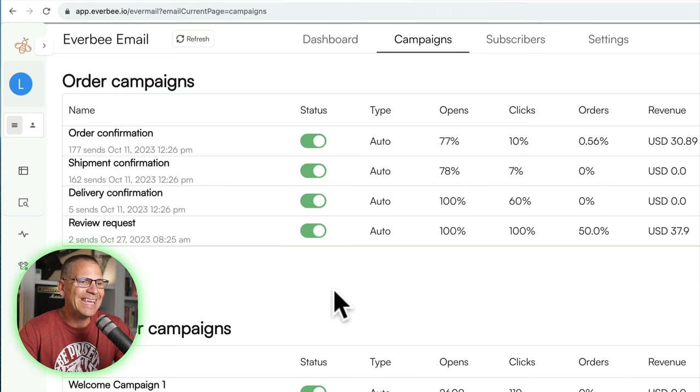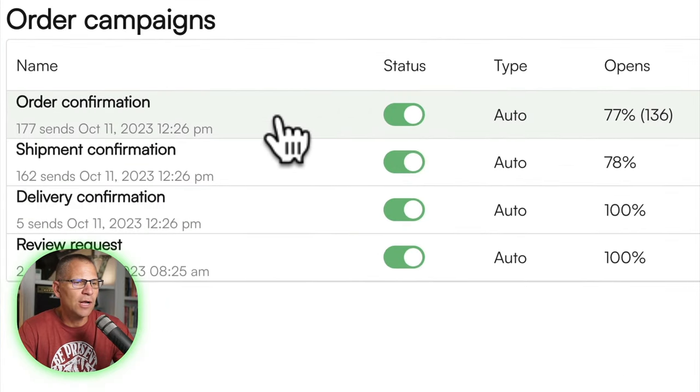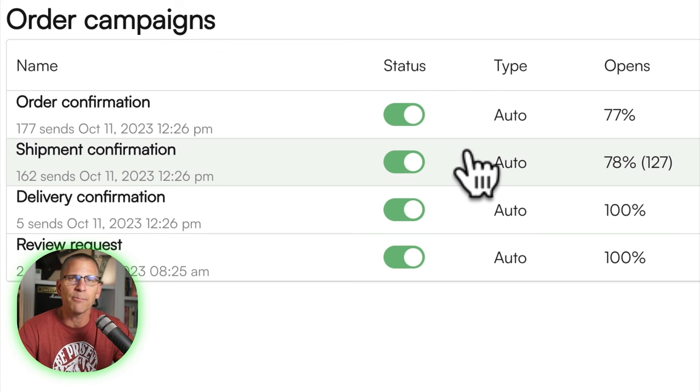So here we are on the inside of Everbee email. And if you look right here, this is our order campaigns, all right? So right here, 177 people have received this. This is the order confirmation. And I'll show you what a message looks like here in a second. But what I did here is I set this to go out automatically. Now I can turn these on or off, or I can let them all go out. And you're going to see why they're really, really important here.